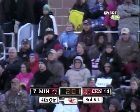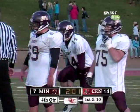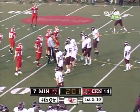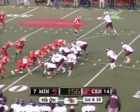Yeah, that was a good call. I think Yanosko read that. They were looking, I could tell by the eyes on the receivers they were looking inside for something there, and he saw something inside and took it. So Yanosko. That's pretty good confidence for a sophomore, huh? Yeah, absolutely. He's shown it throughout the day.